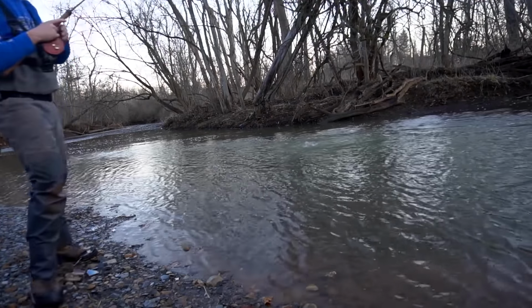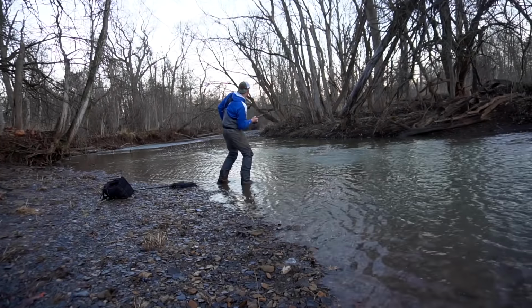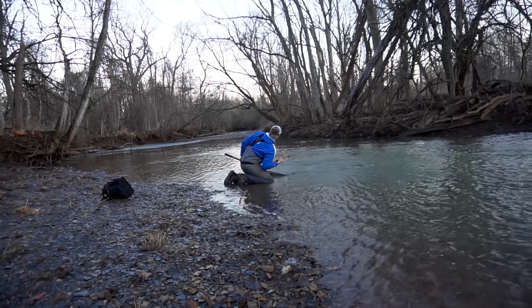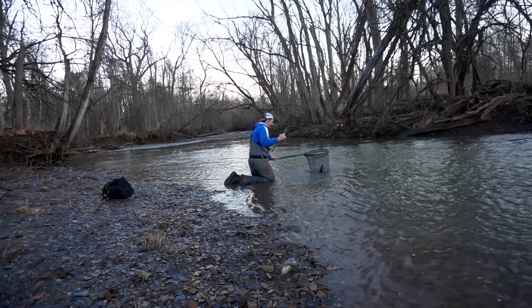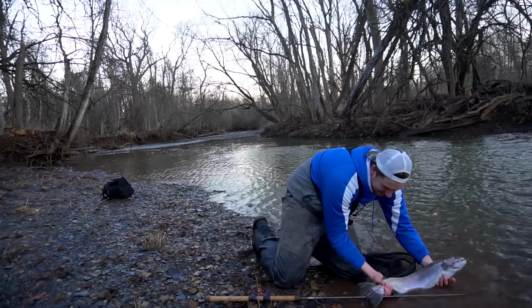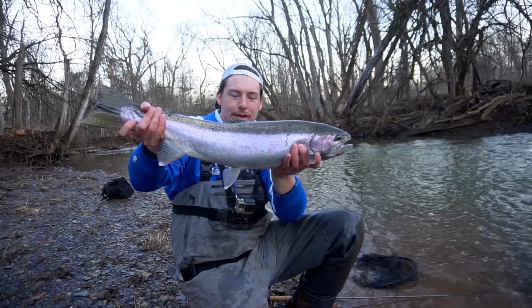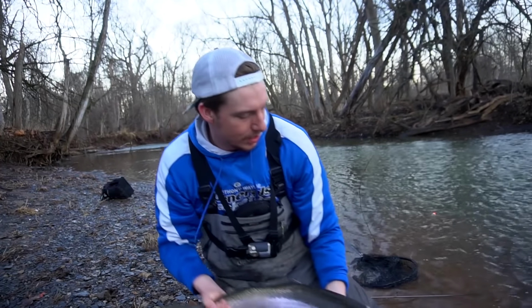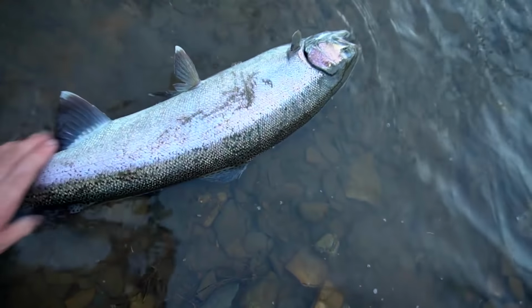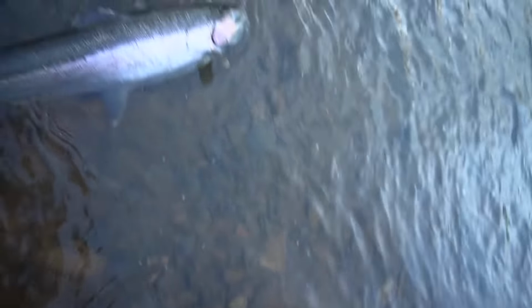How hot is this thing? That's a good one. Alright, guys. This fish just splashed water all over me. Quality fish there. Definitely a lot nicer than the last one. The last one's more of an average fish. It's a quality one. That's a nice long fish. Look at that. She's probably been spawning too. It's unreal. Second the water hits 40, these things just spawn right away. There she goes.